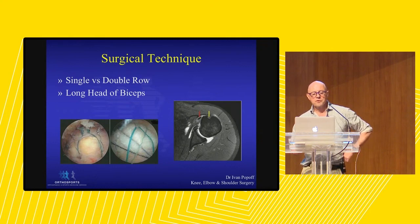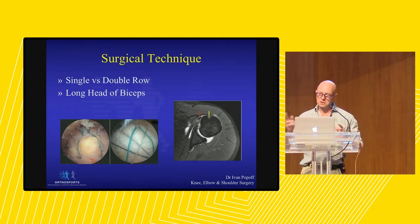The advantages of a single row is you don't need to advance the rotator cuff so much to reconstruct the footprint. I think it's actually easy to reconstruct complex delaminated tears using a single row, as you've got more flexibility with your suture placement. It maintains the blood supply in the distal cuff, but you do need to be able to tie knots, which is something that people are getting less au fait with, unfortunately.